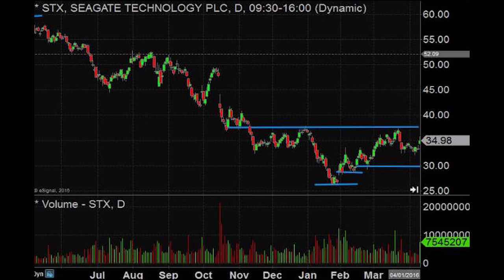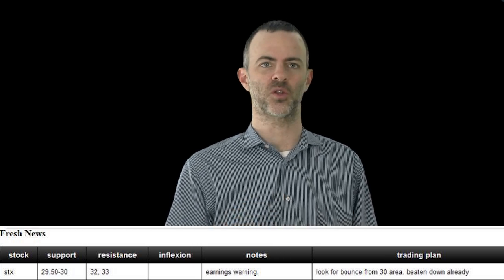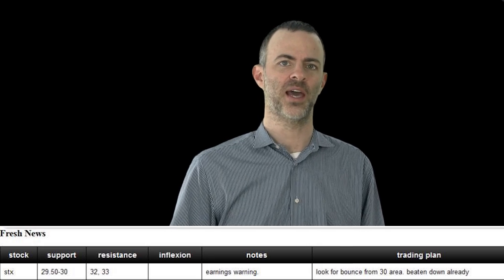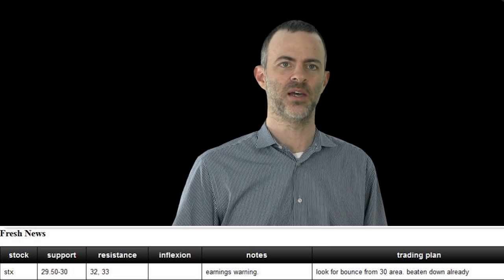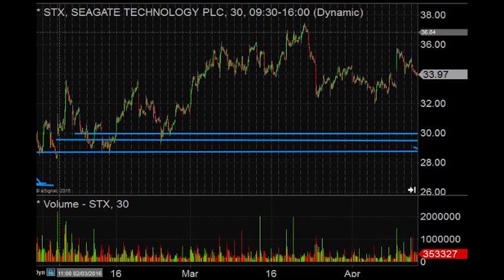You can see I put in the game plan, the idea. Here's the support area we're looking at. Here's resistance, 32, 33. They gave an earnings warning, and let's look for some sort of bounce. If we take a look at the 30-minute chart, you can see even a little bit better that area where I'm looking for the bounce. Below that, if it doesn't bounce from there, the next support really isn't until the mid-28 area or so.